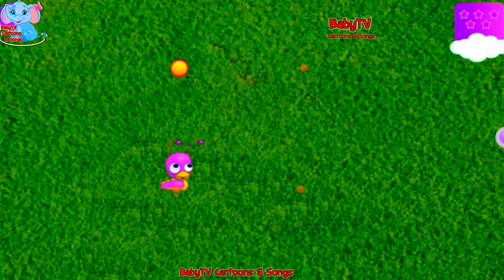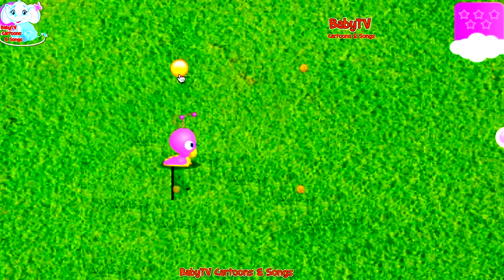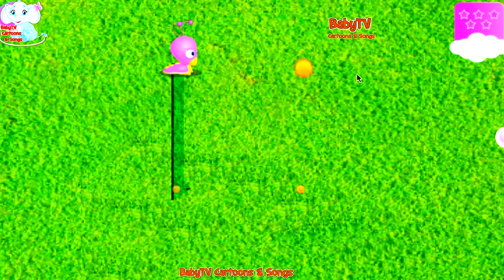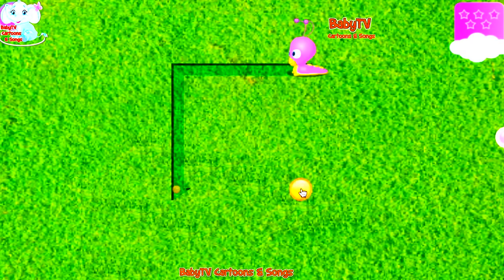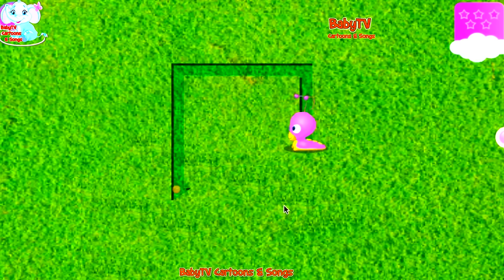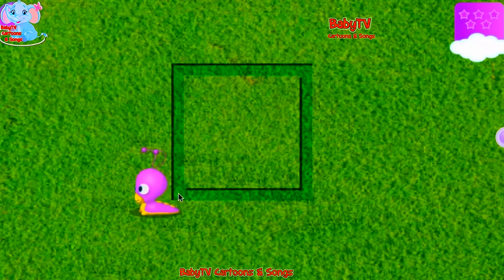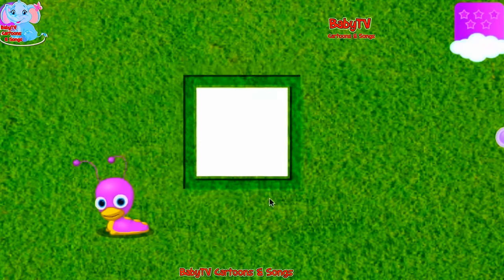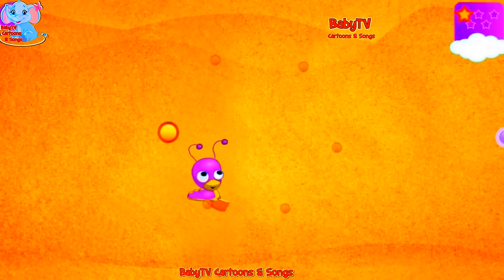Which shape will we draw now? Great! Can you already guess which shape we're drawing? Almost finished! Click again! Nice. We drew a square together. Now, let's draw another shape.